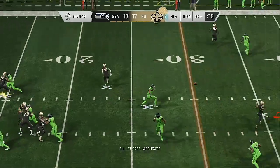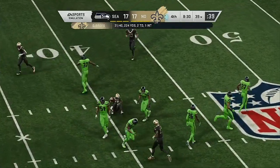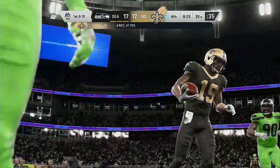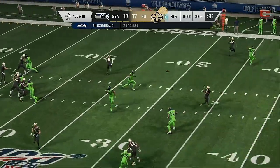Here's Breeze to throw. Ginn has it complete. And he gets this one just shy of the 40. They'll mark him down at the 39. 19 yards to pick up there. Move the chains.